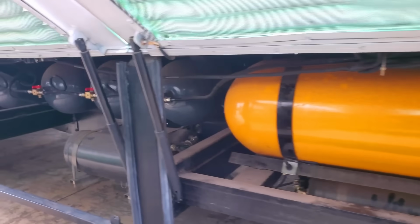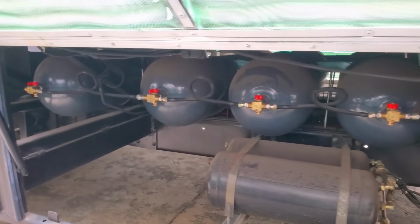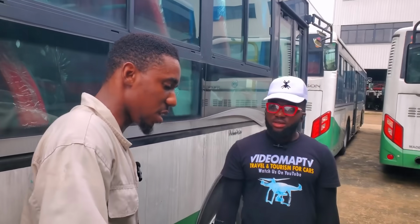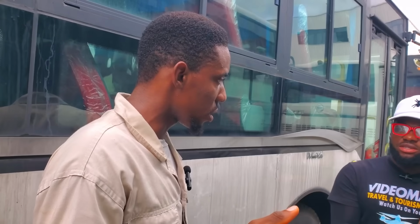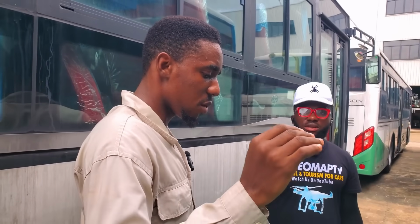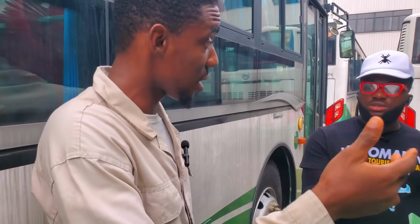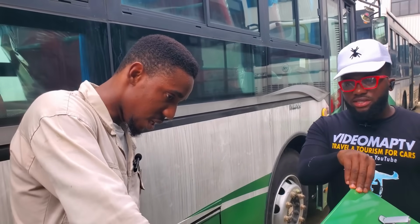And it powers the injector. It's a two-way system. We have the diesel in it, and then this one is in it. So depending on the one you switch on, you can still use the normal diesel engine of the car to power the vehicle, and also compressed natural gas.